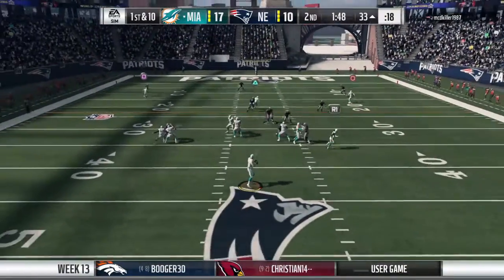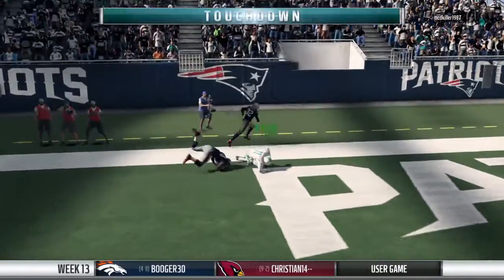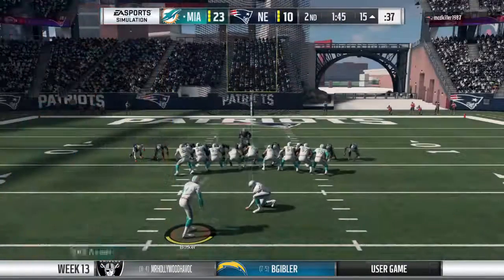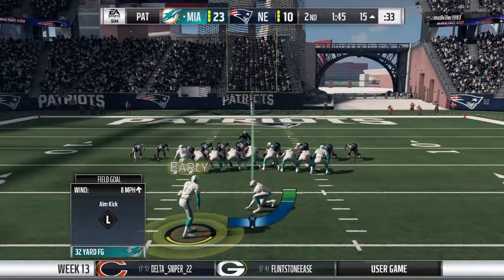On play action, Tannehill. He's going to let one go deep for Parker. And that is caught. Touchdown, Miami. Devontae Parker, his fifth touchdown now on the year. And the Dolphins add on to their lead.